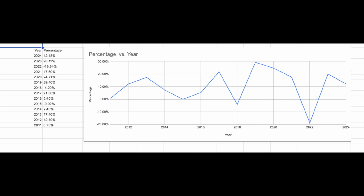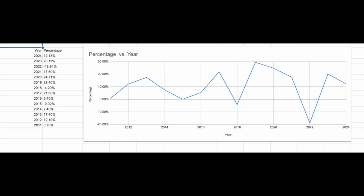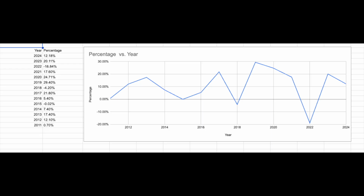A 29.4% return. 2020, 24.71% return. 2021, 17.60. And then we get to 2022, that was not one of the better years at negative 18.84. In 2023, 20.11%. And then year to date, as of the day that I'm doing this video, I am at a 12.18% return. So very exciting.